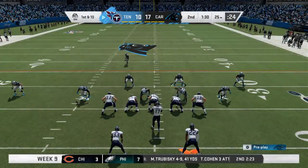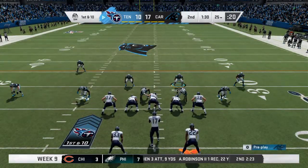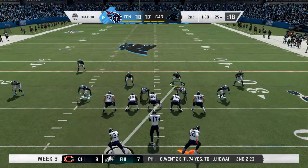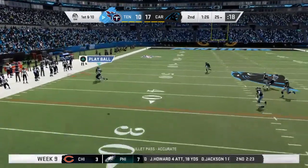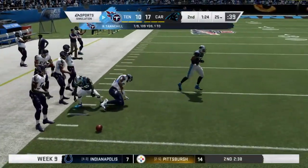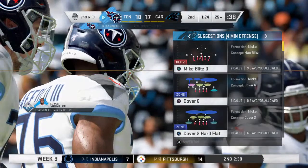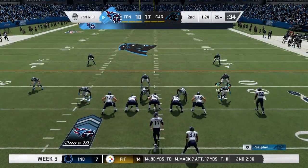The Titans offense set to begin the drive. They find themselves down 17-10 as they come up on a 1st and 10. Tannehill on first down. And that is incomplete. He couldn't hold on through the contact. Brings up 2nd down. An incomplete pass leads to 2nd and 10 from the 25.